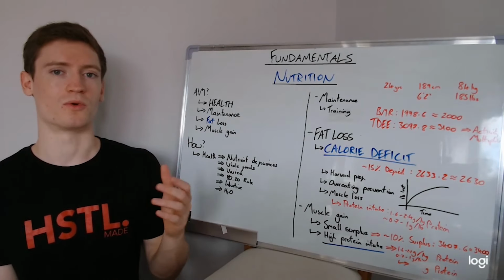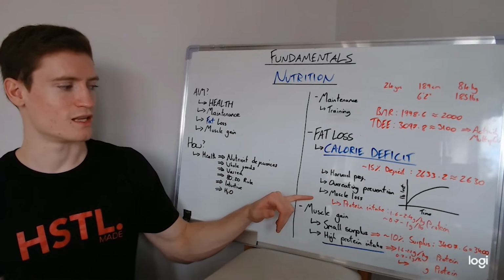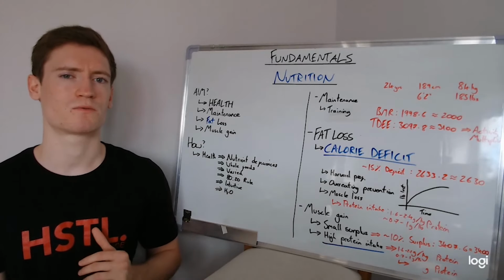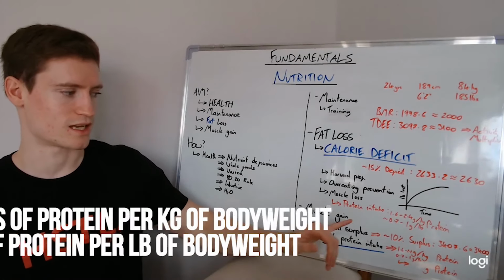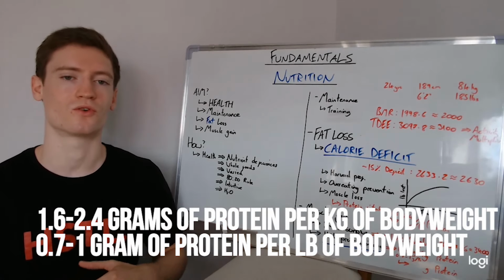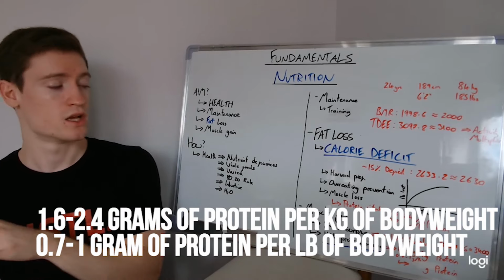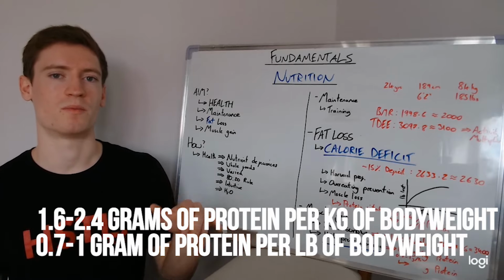Resistance training will always help with maintaining that muscle as you go through. And then the other one, in terms of more nutrition itself, is making sure that you keep a nice high protein intake. There's a little bit of variation on this when you look at the literature, but the most common range that tends to lead to success is about 1.6 to 2.4 grams of protein per kilogram of body weight. So in imperial, that's about 0.7 to 1 gram per pound.